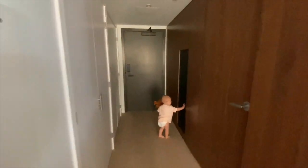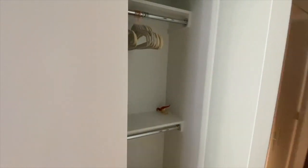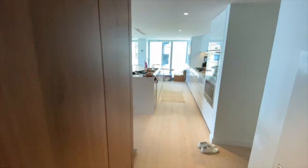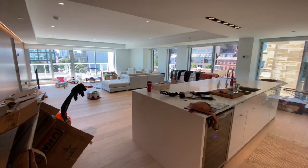This is the front entrance, the only entrance, I guess, because it's an apartment building. There's amazing space in the closets. We already have our winter coats there. Can you give us a tour, please? More closet space. So that was the first closet, second closet. Yeah, dinosaur. Do you want to see the dinosaur? Nice. This is the laundry room, which is super exciting for me. And then you walk in here and it's the kitchen and living room.